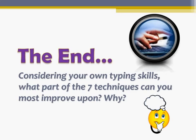So, consider your own typing skills. What part of the 7 techniques can you most improve upon? I think you should consider this and really improve upon them, but also consider why you need to improve these.